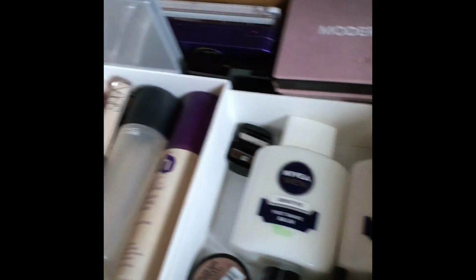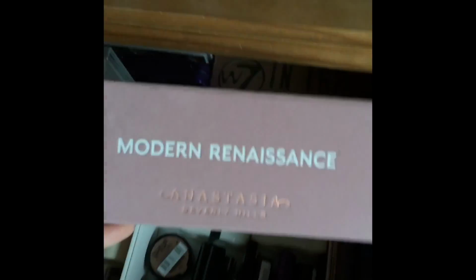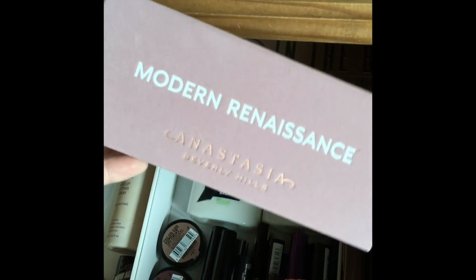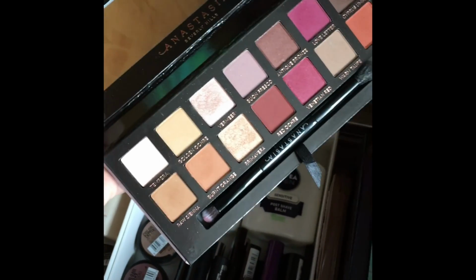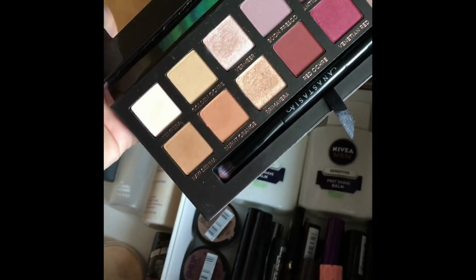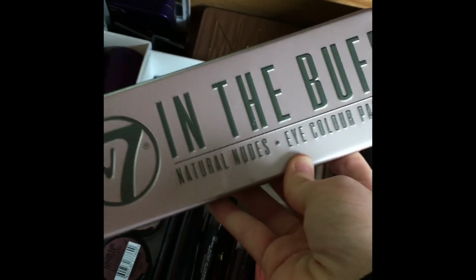So then, as you can see, there are also some things at the back of my drawer. Obviously, as I've just said, my favourite palettes go in the side of my drawer. However, the Modern Renaissance palette won't fit in there, so it goes right at the top but at the back. This is also another one of my favourite palettes. I absolutely love the colour range. The shades are amazing. The quality of the eyeshadows are absolutely gorgeous, and there will definitely be some tutorials coming soon using this palette.